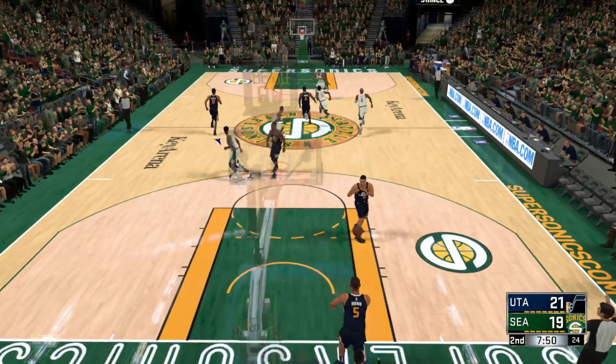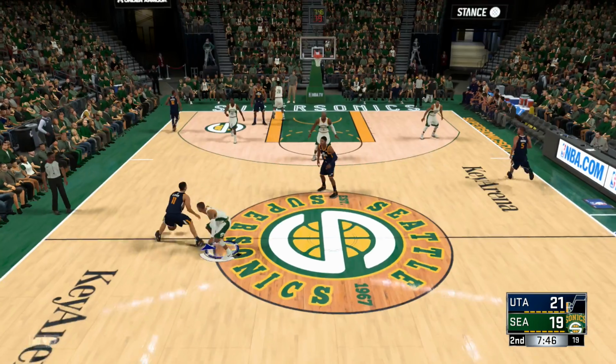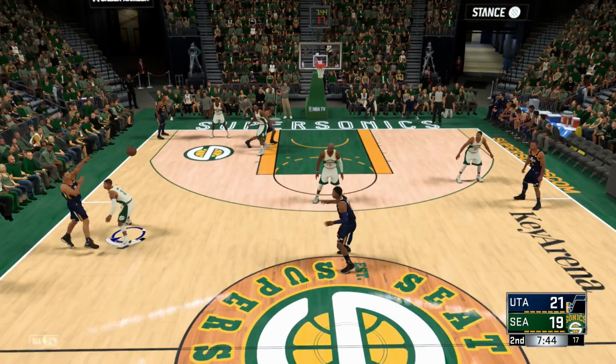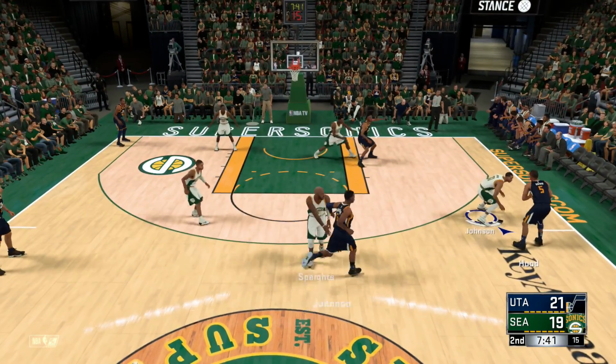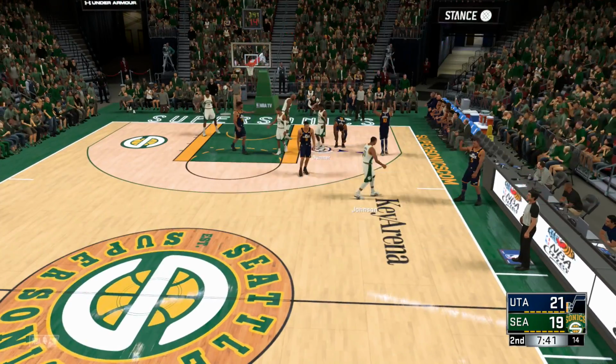Yeah, I like that decision there. Didn't try to do too much, just kicked it out for the open jumper. Exum kicks to Johnson. And the call goes against Wesley Johnson. That's his first foul.